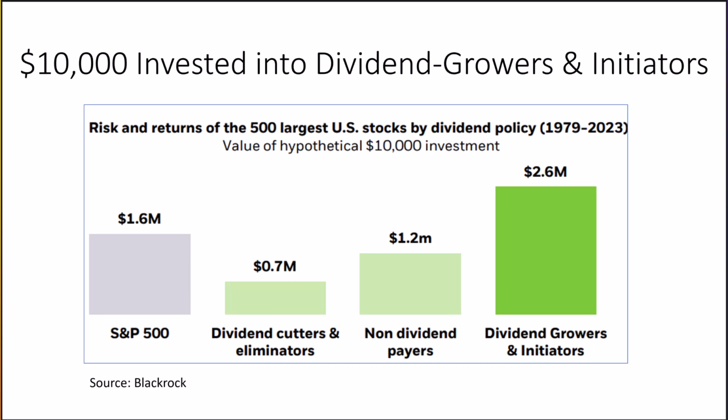Now, the S&P 500 includes both dividend payers and non-dividend payers, so a better comparison is just comparing it to non-dividend payers. So that same $10,000 invested into non-dividend paying stocks only grew to $1.2 million. So stocks that raised their dividends or started paying a dividend beat the stocks that did not pay dividends by 116.7%.